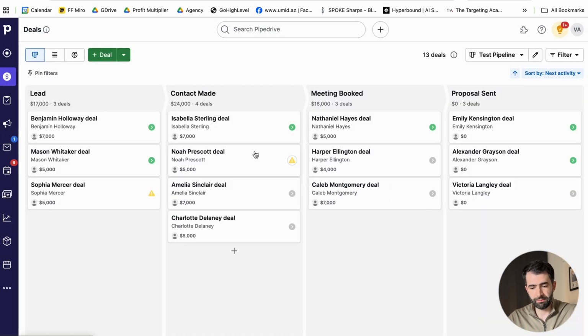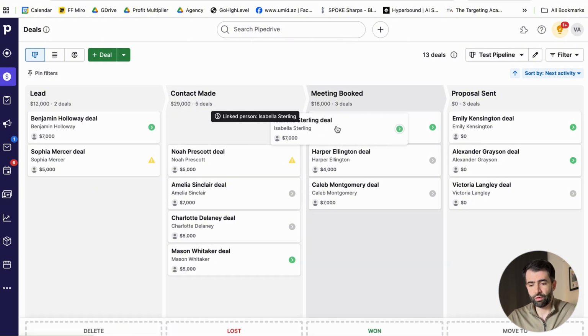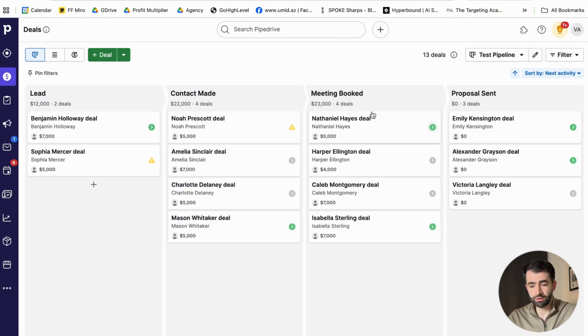For an average SMB, small mid-sized business, usually the way it works is that the leads come in here from ads or some sort of inbound traffic, or people that basically apply on the website through a form. Then what happens is salespeople contact those leads, they drag them here if the lead has picked up the phone, right? So we're going to keep working on, say, Isabella, right? Now, after the person responds positively, we're going to move her to meeting booked.